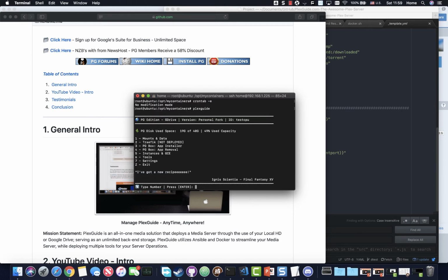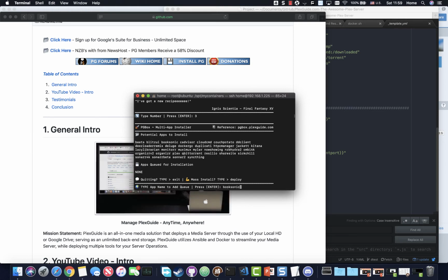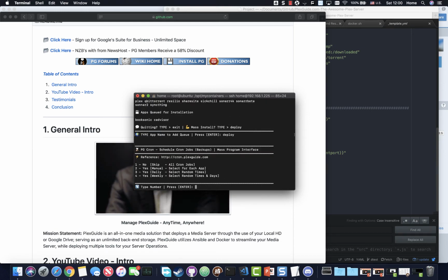So PG Box, and we're going to go ahead and deploy Booksonic and CA Advisor. Being a little dyslexic here. It's not a program I typically install. Okay, I do deploy. And now we're going to do the daily.